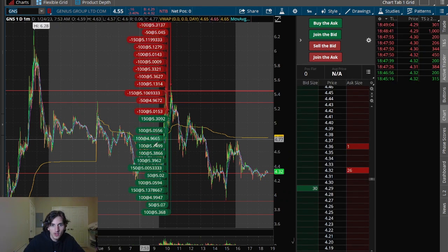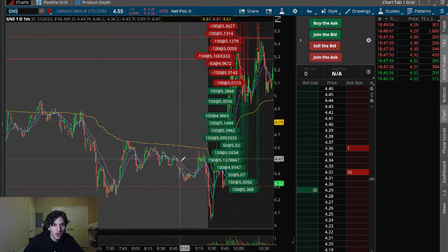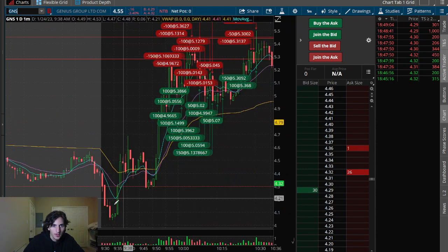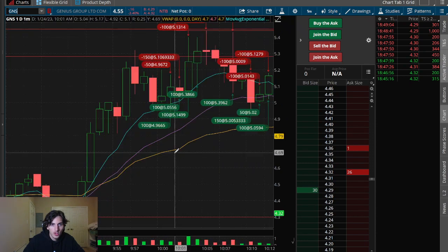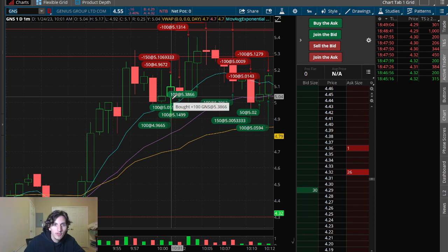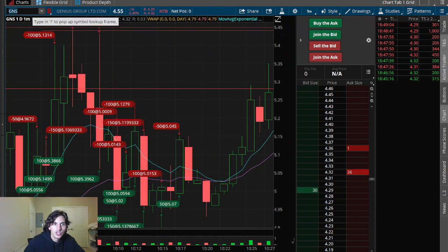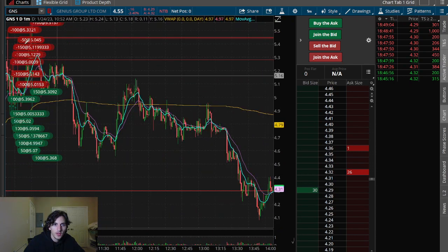GNS, this one here, not really a front side, but we had a little bit of bottom bounce from the pre-market chart. Here we have the low, higher low, and then we started to rip up, but I was a little late to the party. I started trading this around 5 on this pullback here, and I got small gains here on GNS. And that was it for that on GNS.